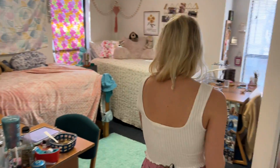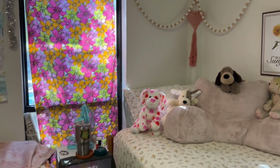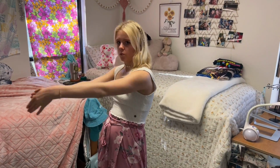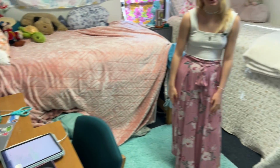Last but not least, we have our bedroom. You obviously have your two beds for your two roommates. My roommate and I put our beds kind of in an L shape. We felt like that gave us a lot more middle space than the other layouts. We also have our desks. You can totally move your desks anywhere you want, but we kind of use them for extra storage.